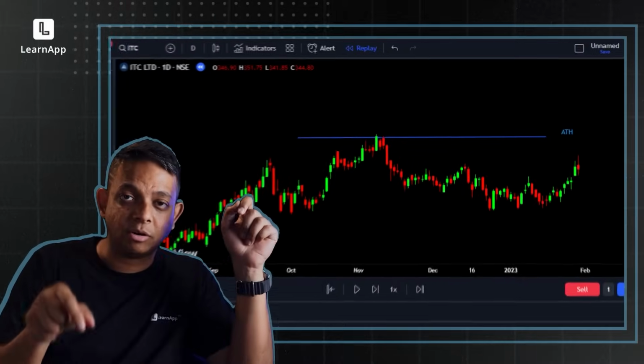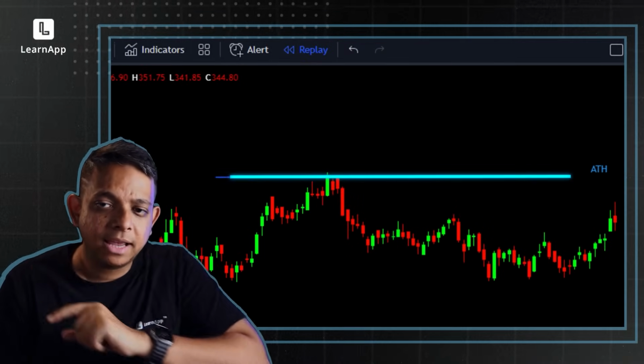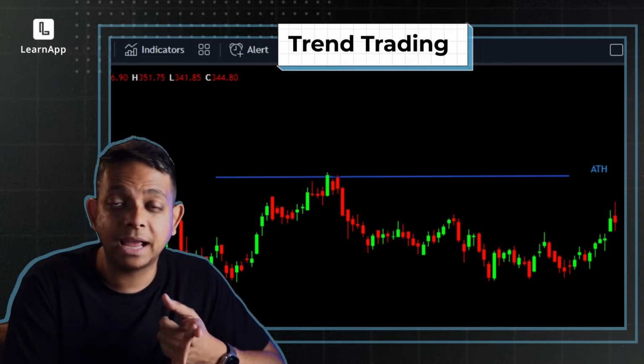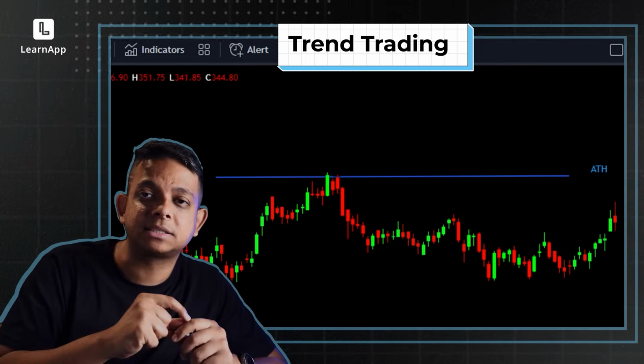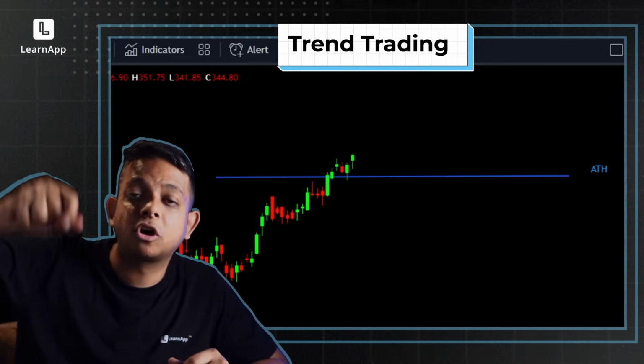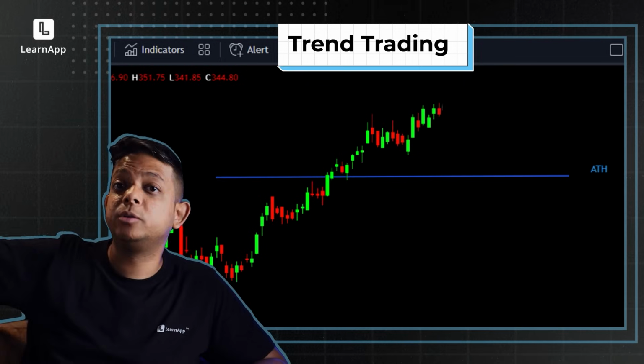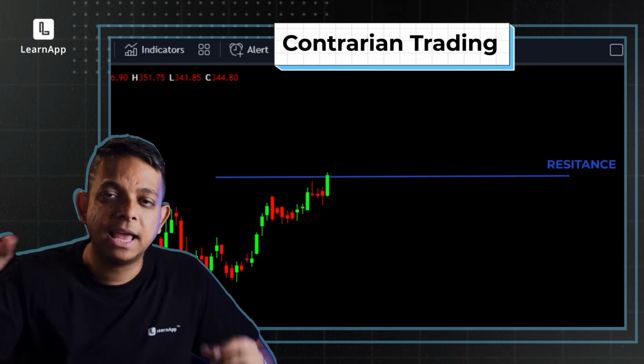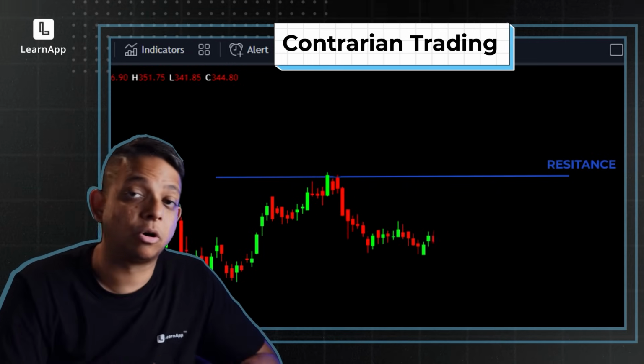Well, there are 2 schools of thought. Now, if you look at this chart, you'll notice we have an all-time high and price is under it. Now, there are 2 ways to look at it. 1, as a trend trader, you will look at this that you have to buy, the stock will then break out and continue upwards. But a contrarian trader will think this is resistance and a great place to sell the stock or short the stock.